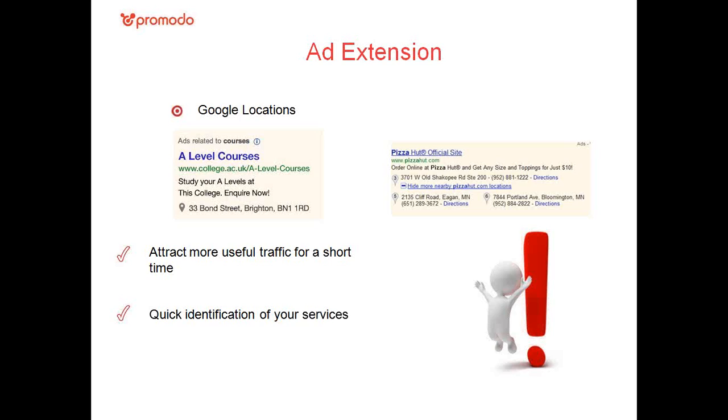Ad extensions appear with Google search and in some cases across the Google Display Network. Then Google locations. If we're talking about desktop ads, the location extensions link your business address and your phone number with your ad text. If we're talking about mobile ads, location extensions will include a link to directions to your business and may also show how far your customer is from a business location. Clicks on ads with location extensions will be charged at the same cost per click each time a customer clicks on a link in your ad.